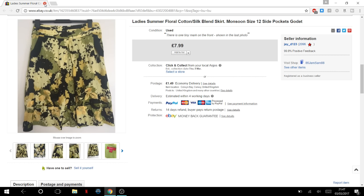The customer got in touch. This actually went out with Hermes. I undercharged on postage here. It should have really been about £3.20, but for some reason I charged £1.49. So it went out with Hermes.